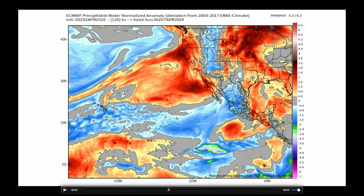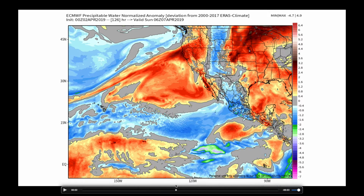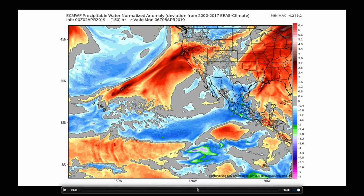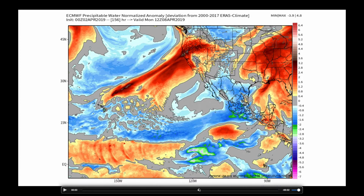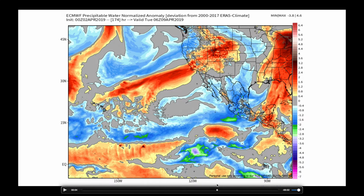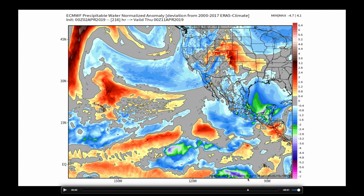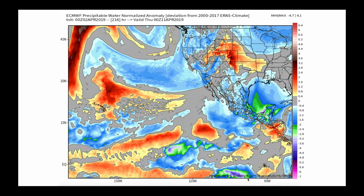Then look at this. By the time we get into Saturday evening, there comes the next big push. This is a nice river of moisture that's moving in, especially taking aim here on Northern California. And that one that comes in on Saturday lasts through Monday into late Monday evening before things really start to dry out a little bit for us. So looking over the next 7, 8, 9, 10 days, we've got a pretty active pattern coming through.